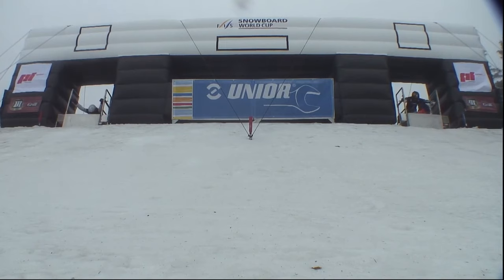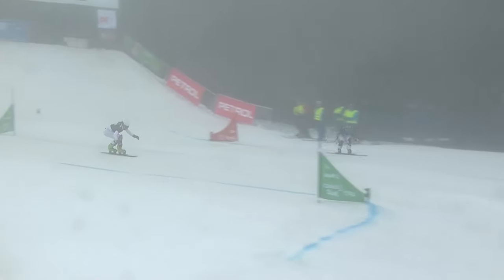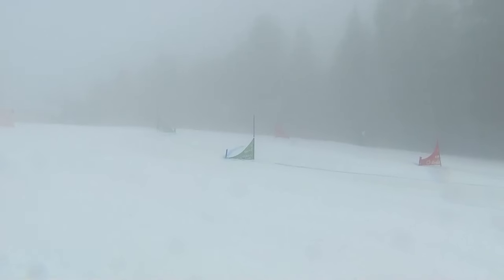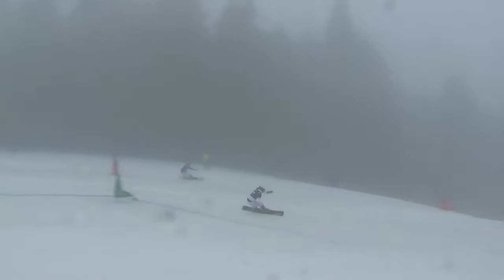The lights are flashing. Run one of the women's semi-finals is underway. Can either of these athletes build a big lead ahead of the second run and make the job of getting into the final that little bit easier? Ledecka's been looking strong today. Patricia Kumar perhaps could have knocked her out of the race, but it ain't over till it's over.